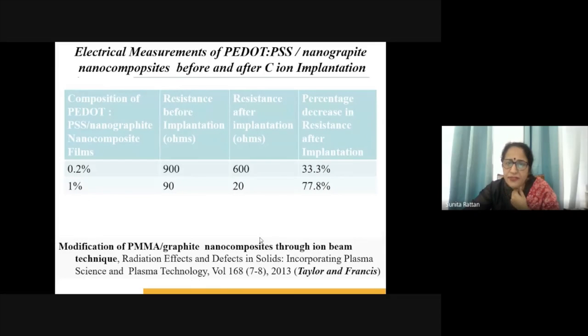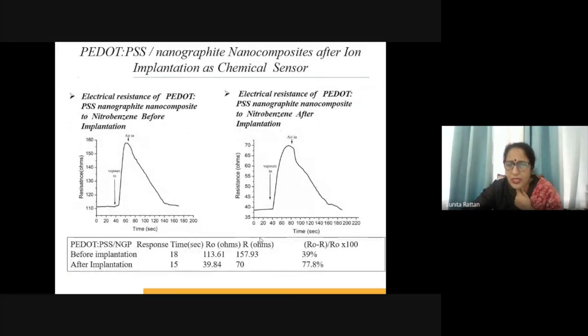And then I tested it for its sensitivity to nitrobenzene vapor, and you can see that the sensitivity also increased to double, 77.8% response to nitrobenzene. So you can see, just simple impinging, right?